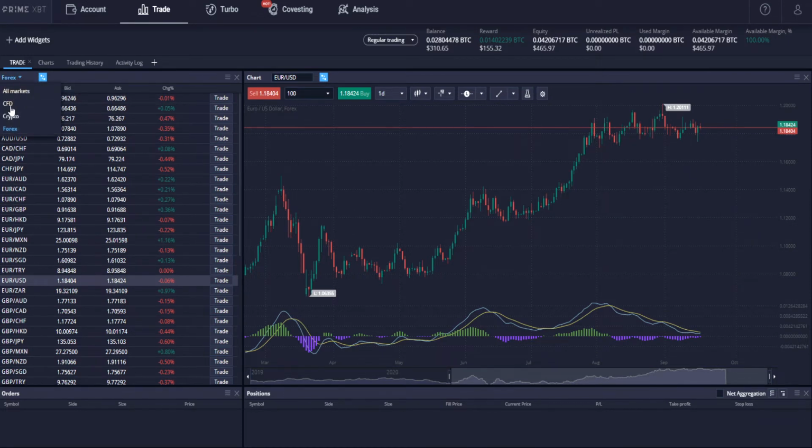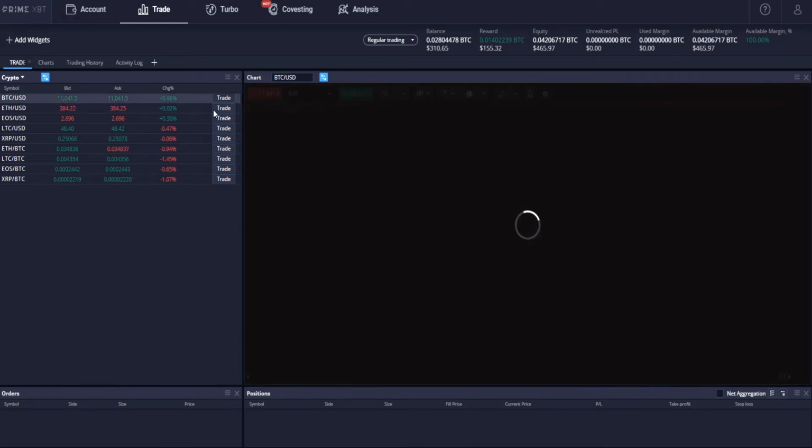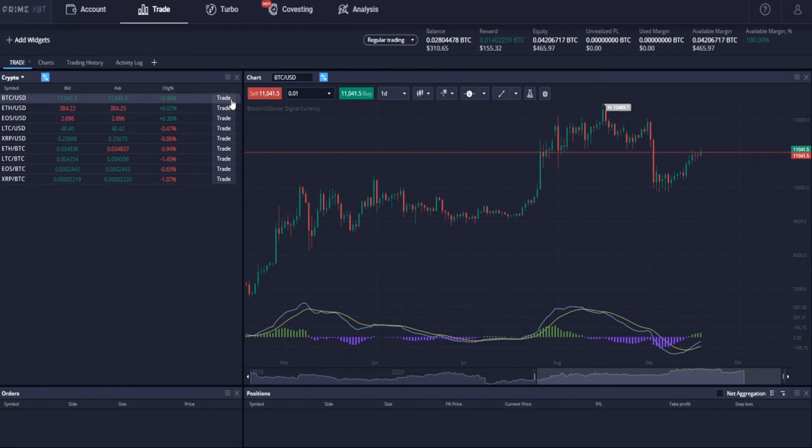If you want to go into crypto itself, you can go into crypto on the left side. Not a lot of crypto to trade. You're going to have Bitcoin, Ethereum, EOS, Litecoin, XRP, all USD pairs. And then you're going to have ETH, Litecoin, EOS, XRP, Bitcoin pairs. Now, when you trade with Bitcoin on the USD, you're still using your Bitcoin, but you're able to see it in the USD level, okay? Pretty simple to see that there.